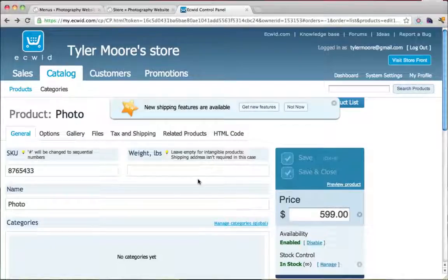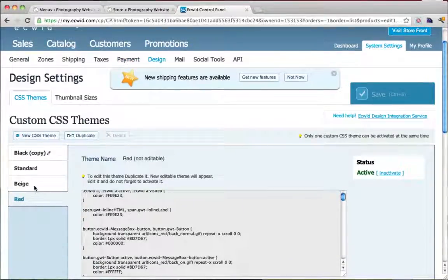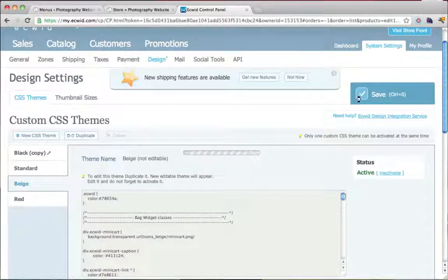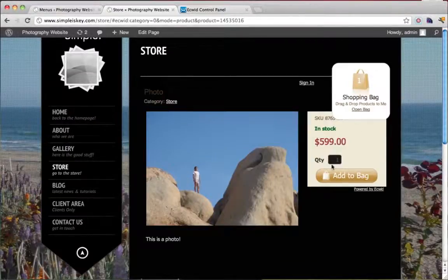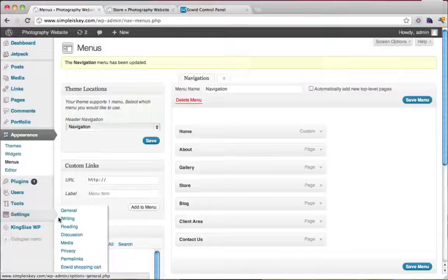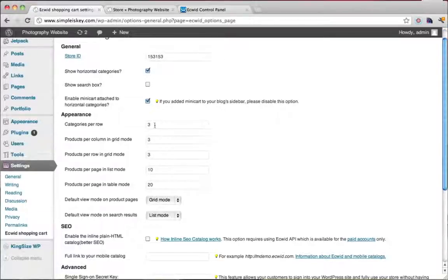To change the look of your store, you can go to System Settings and click Design. This will give you different design options. We can click on beige and click activate and then save it. And we could go back to our website and refresh it. And we see that it actually has changed the look of the shopping cart. And there's so many more options, but this video is already pretty long, so I'm not going to go over all of them. You can also have different options in this settings shopping cart here, or we can do how many rows and different things like that.